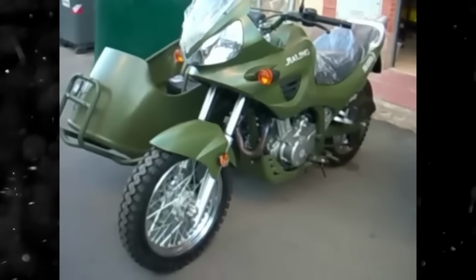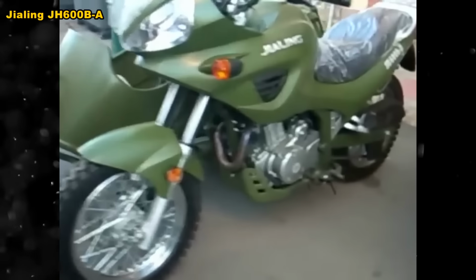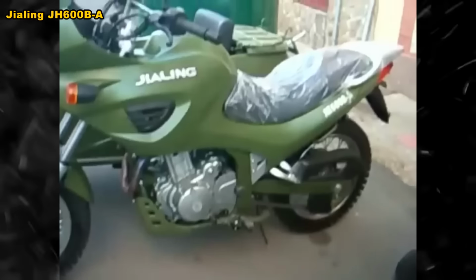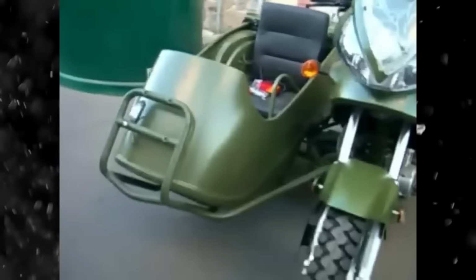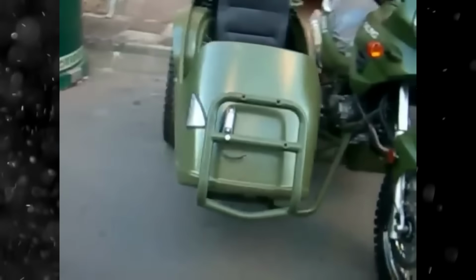Now next up we have another vehicle from Yingang, the JH600BA model, a motorcycle with a sidecar and a military style. It is equipped with a 590cc 4-stroke single-cylinder engine with a maximum power of 36 horsepower and a torque of 46 Newton meters. The machine is equipped with a 4-speed gearbox with reverse gear.